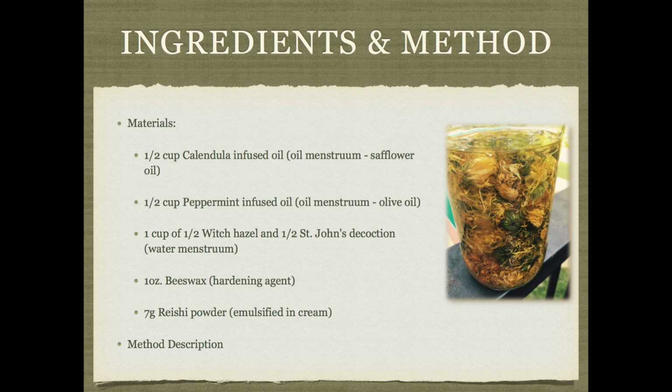Now for the ingredients and method. So you can see some of the materials that I used there. Some of the carrier oils I used for the calendula and peppermint oil: I used safflower and olive oils for those, which I had prepared. I had those macerating for a month beforehand. I also used witch hazel and St. John's in a decoction, with beeswax as my hardening agent, and then the reishi powder was emulsified in that cream. So again, creating those and then using a hand blender to create my cream.